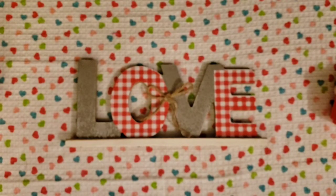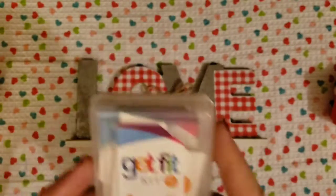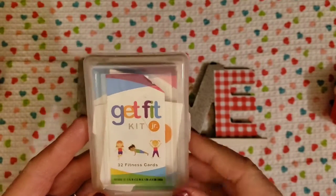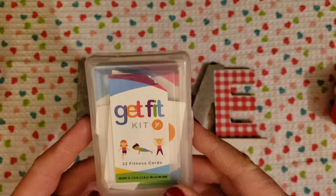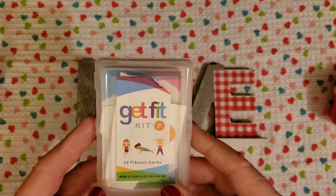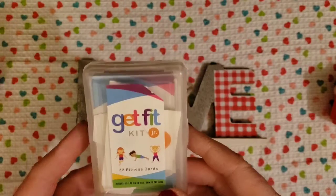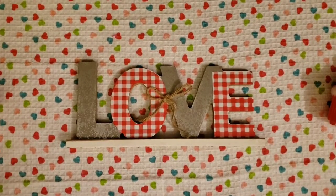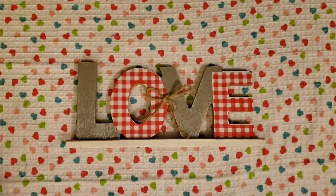So I do believe, oh, and one other thing that we use is Get Fit Kit, and this was from Target, and there's 32 fitness cards, so we like to stretch and move. And then we also have a music teacher that comes twice a month, so he gets us moving, singing, dancing and playing different instruments, so we have a great time. It's a lot of fun with our music teacher.